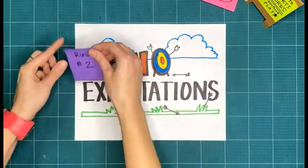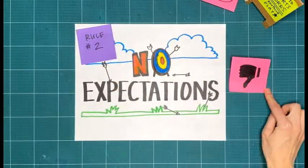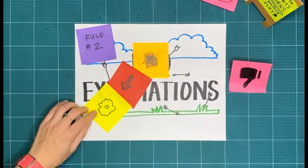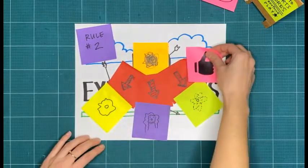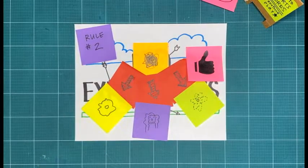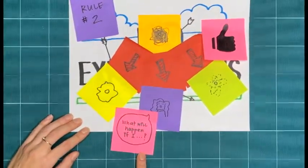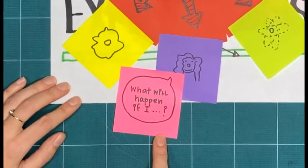How can you practice respect when you explore, play, and make? Rule two is no expectations. If we're not expecting something to turn out good or bad, we're open to it going in a whole bunch of different ways. And that means that all respectful, creative explorations are great, regardless of what it ends up looking like.